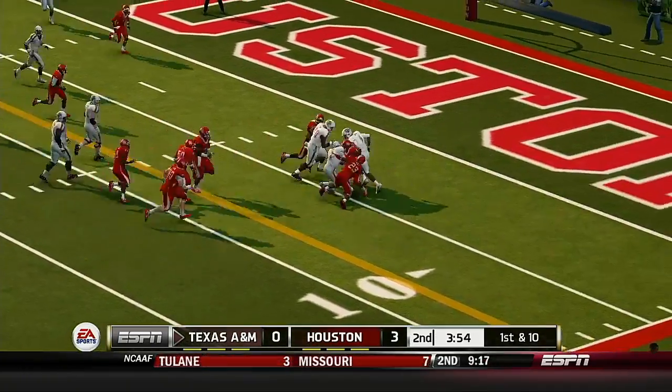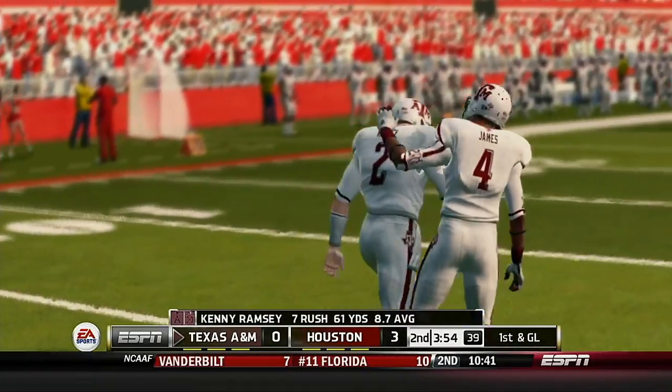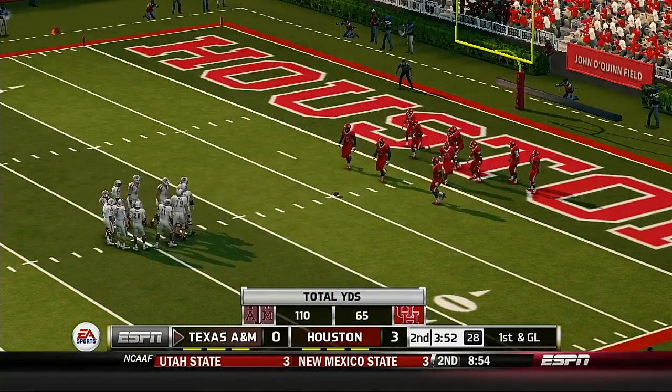And now he's got room to run. He's taken down at about the 5-yard line. That's good for a gain of 14 yards. That makes it the ninth play of the drive.